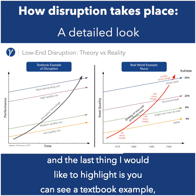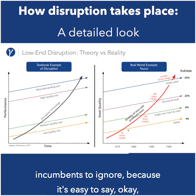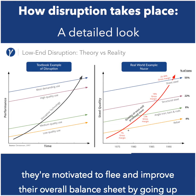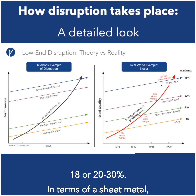The last thing I would like to highlight is that you can see a textbook example, which is almost mirrored in the real world as well. This is how low-end disruption takes place and why it's so dangerous for incumbents to ignore, because it's easy to say, okay, the rebar, 7% gross margin, let's just disregard that. Again, they're motivated to flee and improve their overall balance sheet by going up into higher profit or gross margin markets like here, 12, 18, or 20 to 30% in terms of sheet metal.